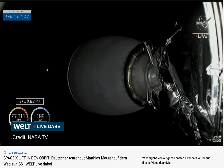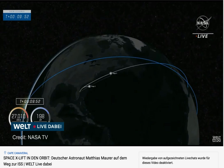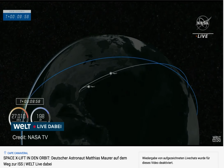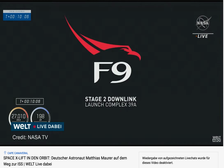Stage 1 landing is confirmed. And we've heard a call out. Stage 1 landing is confirmed. Loss of signal Cape and acquisition of signal Newfoundland. Some great call outs. That next milestone is spacecraft separation around 12 minutes into flight.